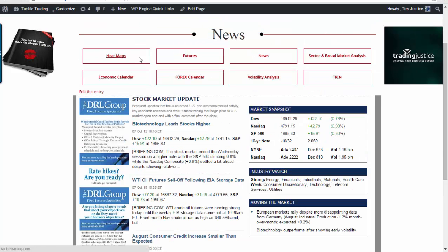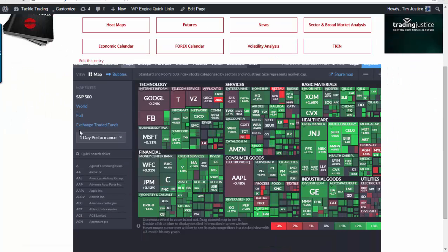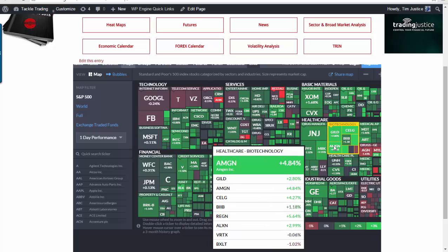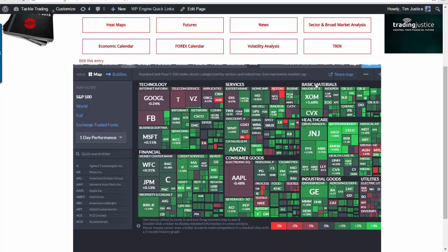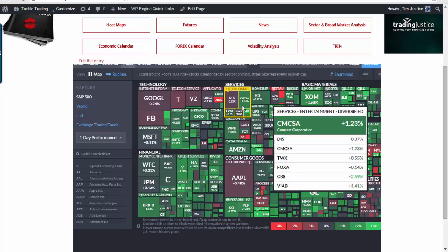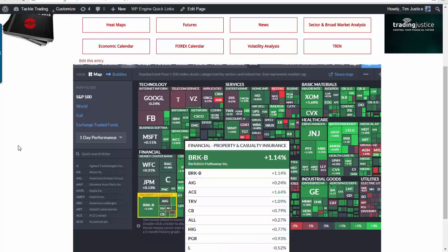The heat maps show mixed action a little bit. Generally, strength in healthcare and biotechs, like we saw in the news. Basic materials, the energy sector did really, really well. Financial sector was up. Technology was down. Services were mixed, but mostly green across the board.